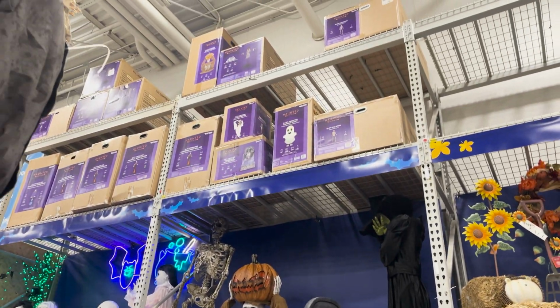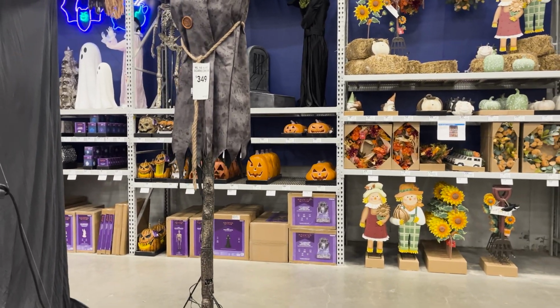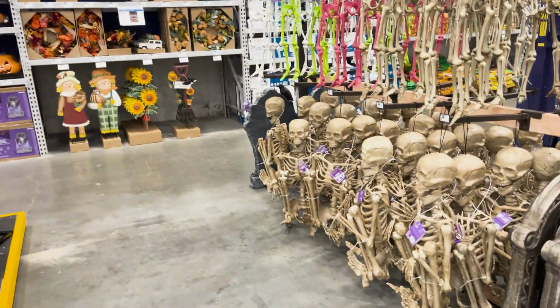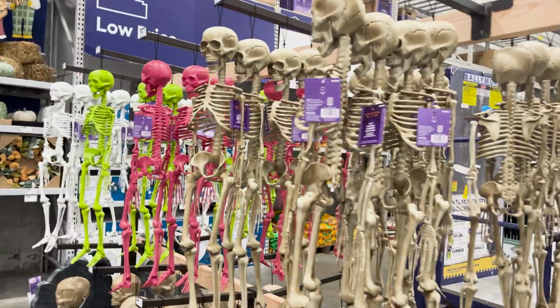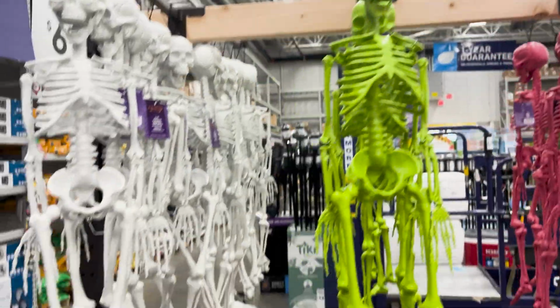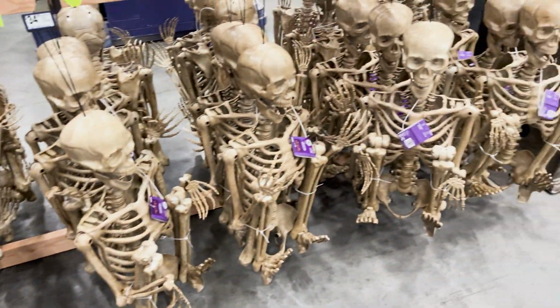There's a lot of stuff they don't have yet. There's the werewolf, the other witch, what else? The plague nurse. A few things they don't have, but this seems to be a relatively small area. Oh, actually, there's these skeletons and stuff over here. A bunch of them. The Gemmy skeletons. All different colors. Then we have the full skeletons, $35 for them.